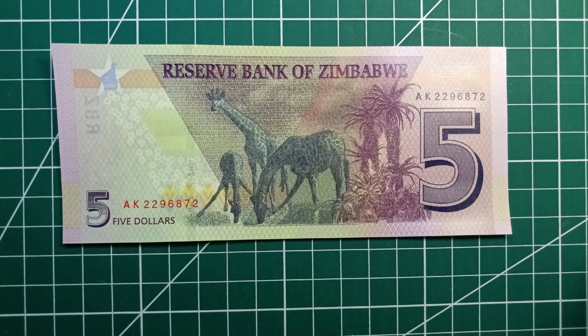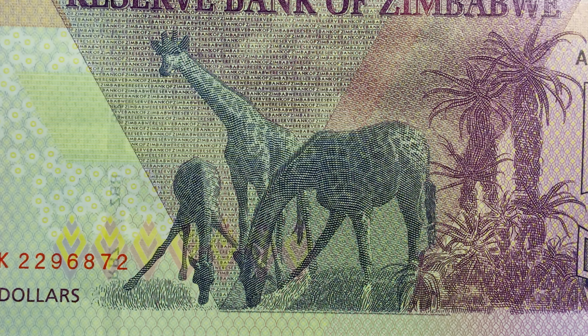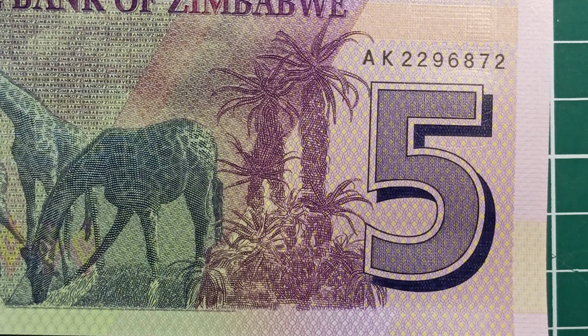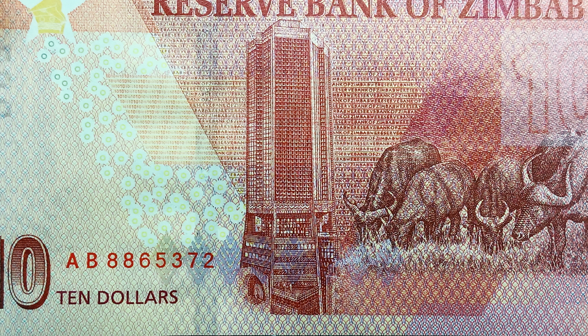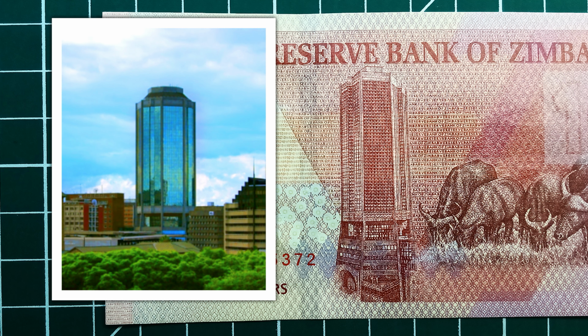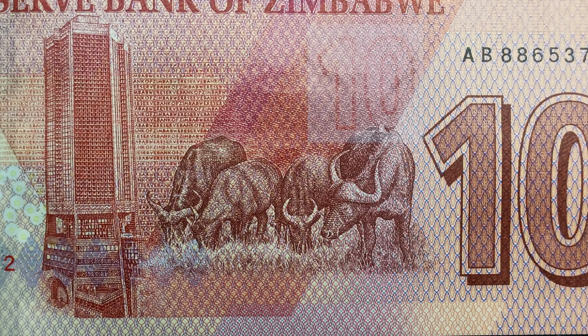The $5 note features giraffes and the Zimbabwe aloe, which is indigenous to Southern Africa. The $10 features the new Reserve Bank Tower, the country's tallest building at 120 meters. It was completed in 1997 and served as the headquarters for the central bank. To the right, it features 4 African buffaloes.